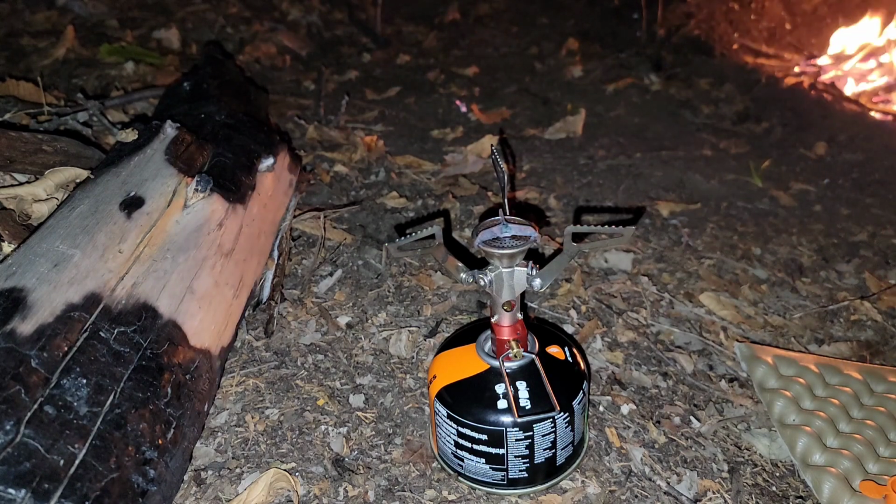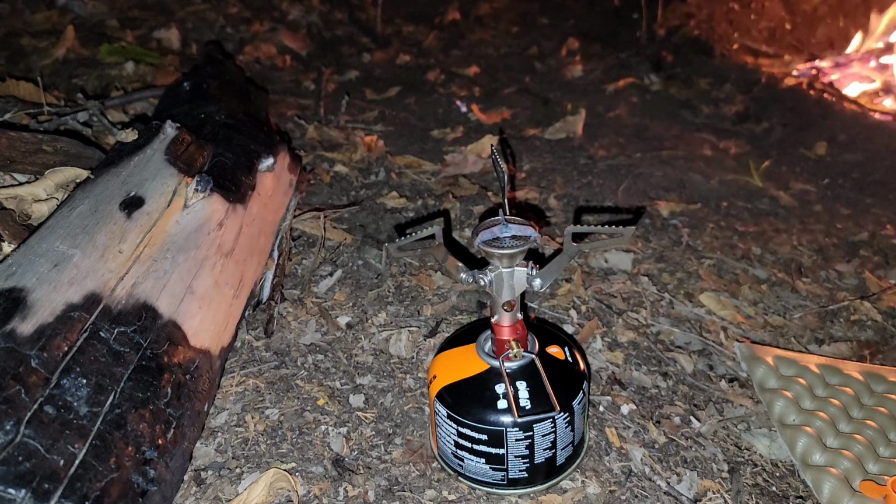But just the reality of backpacking is I need to conserve water as I do have probably about 7 miles of hiking to do before I get back to my water cache. So sorry about that, folks, but I will show you how the canister stove works tomorrow, just in case you're curious.